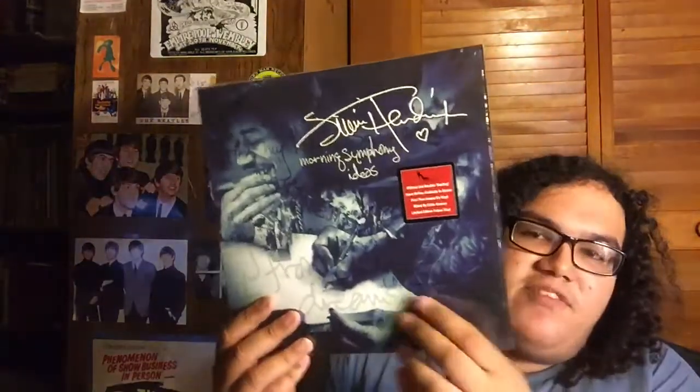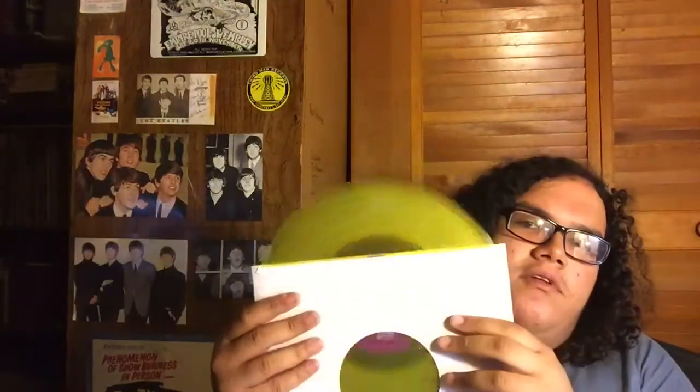Morning Symphony Ideas by Jimi Hendrix. This was a Record Store Day issue a few years ago, I believe. And this is on yellow vinyl. And it has an insert.